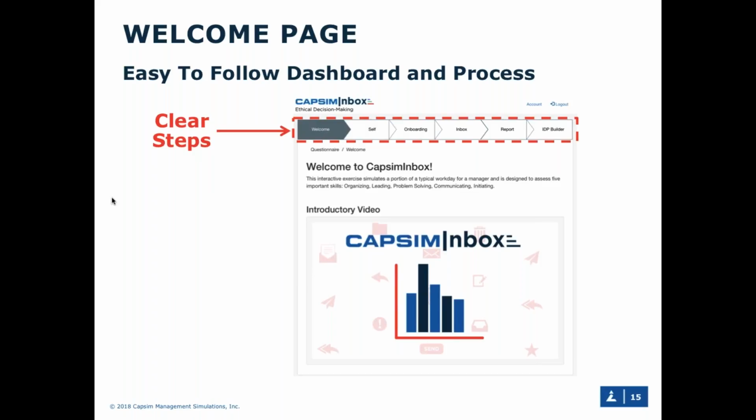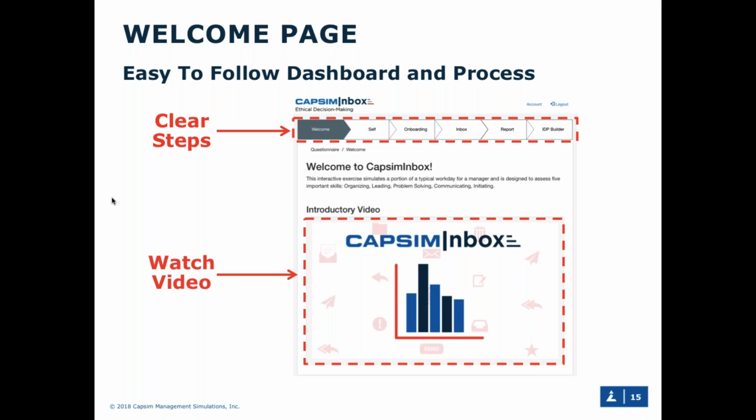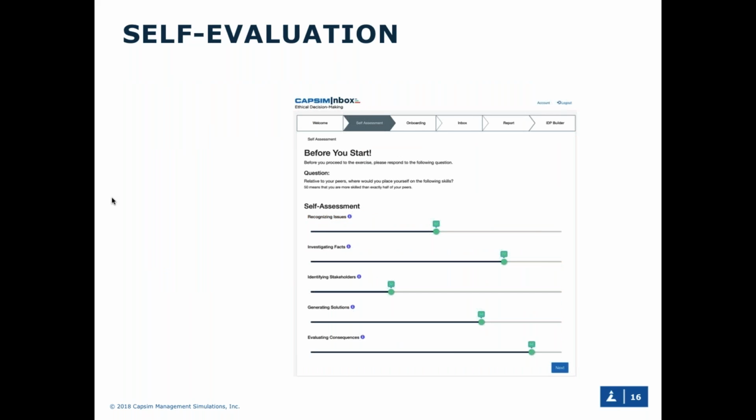There's a short video that they watch that immerses them into the simulated experience, gives them information about what it's going to be like, what's going to happen, and talks about how their role in the simulated experience is a day in the life of a manager, as Carter alluded to earlier. Next, they progress into a self-assessment. And the self-assessment is a key part of this process.